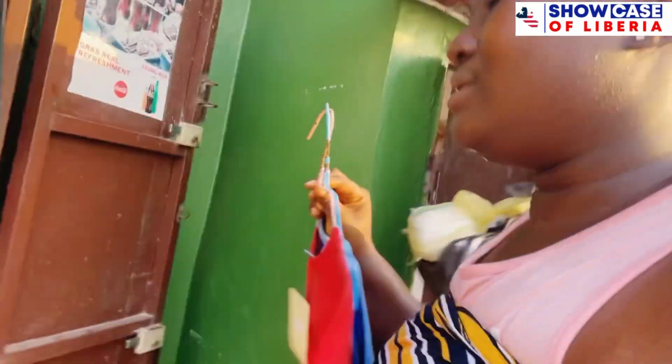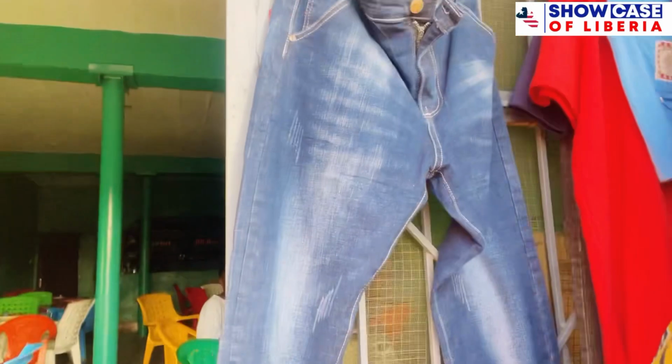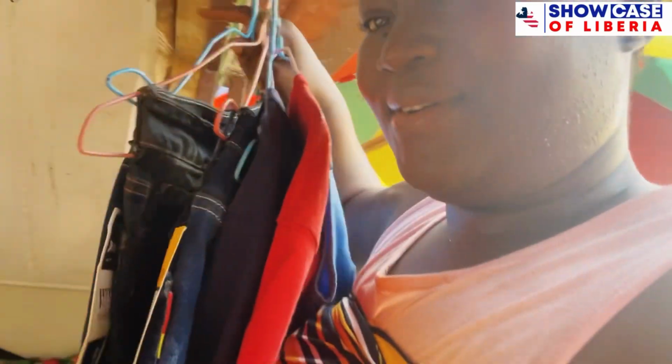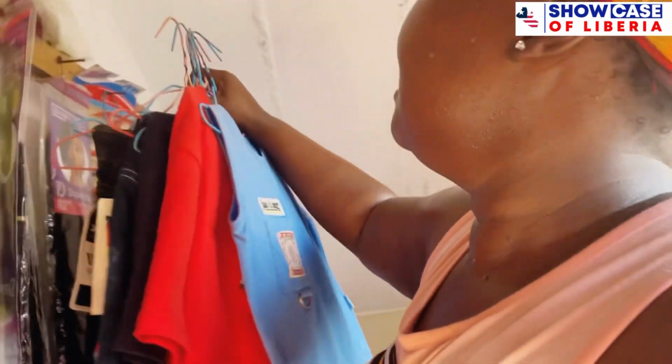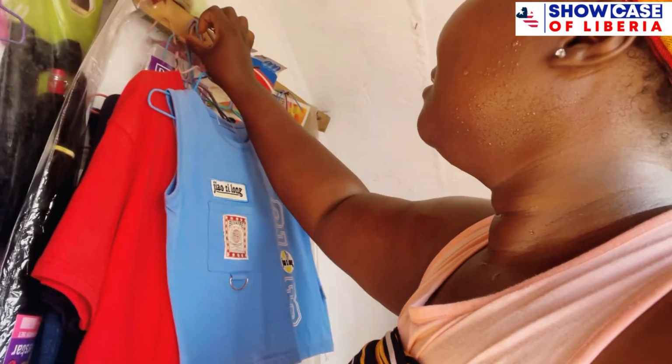Yeah, here are the clothes. Now, so let's do this. Let's do this, guys. So these jeans. Got it. And then use them here. I did not take them well, so I'm just going to leave them like that.